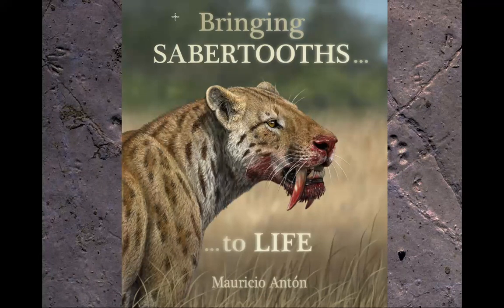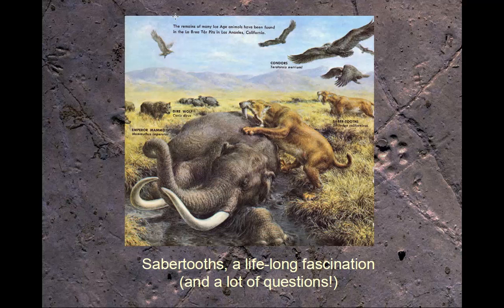So what paleoartists do is create images like this that you are seeing that try to be accurate and at the same time attractive renditions of animals that nobody has seen alive. And the sabertooths, of course, are a good example of this.